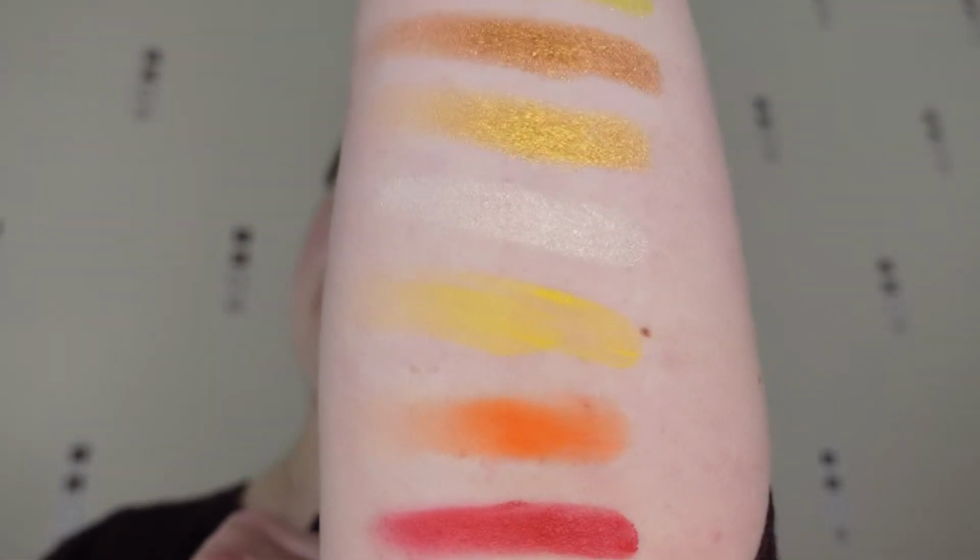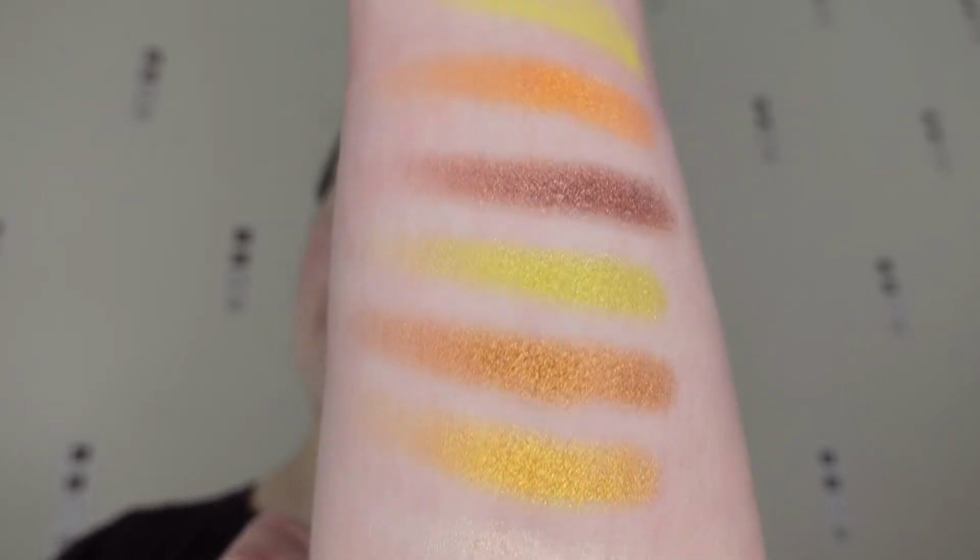So these are the first half of the swatches.